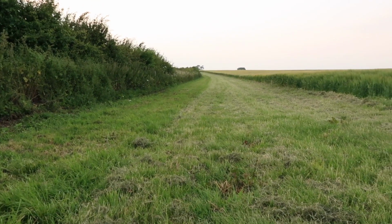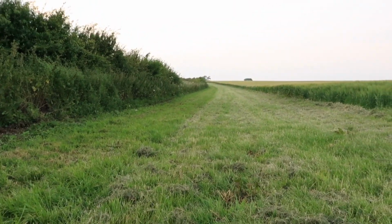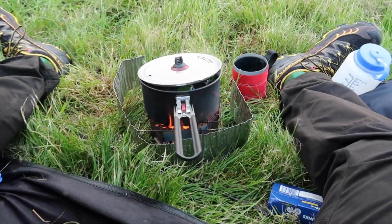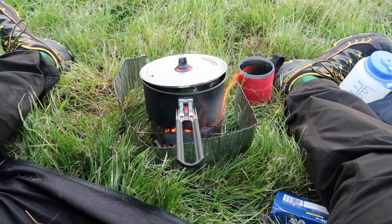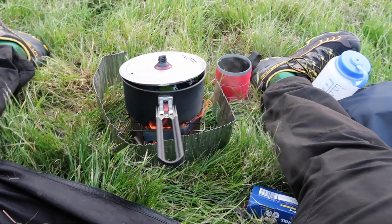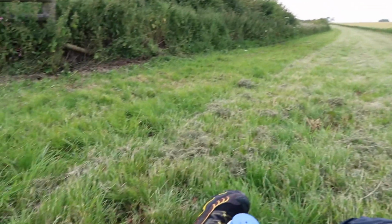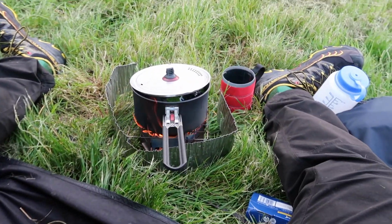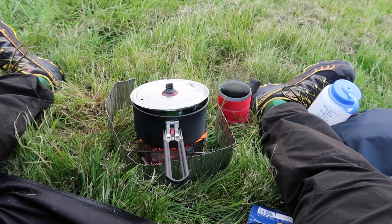So here I am, I'm just off the trail. Got the tent set up and it's a bit breezy, but I'm doing a bit of cooking. All's good really. Very quiet spot, I don't think anybody's going to trouble me, hopefully. So that's the end of day one. Good night.